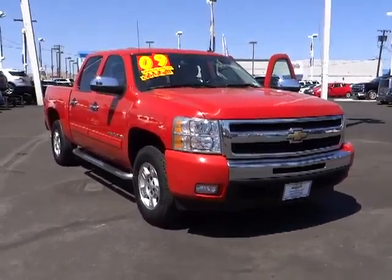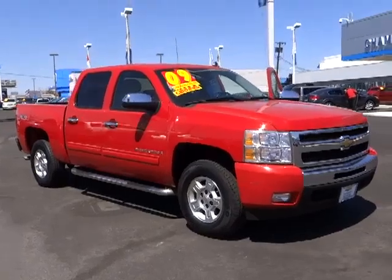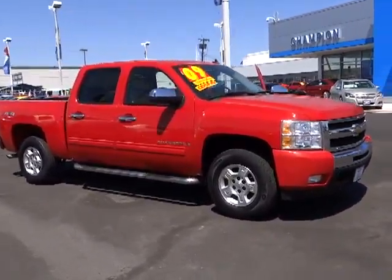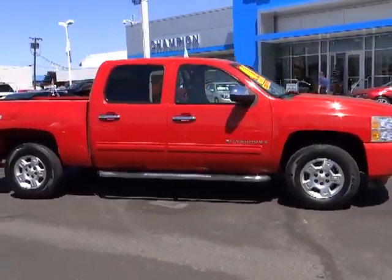The 2009 Silverado 1500. The Chevy Silverado 1500 has the lowest cost of ownership of any full-size pickup. This vehicle has less than 65,000 miles.